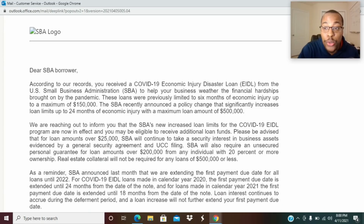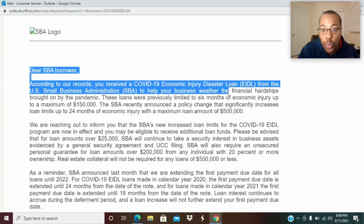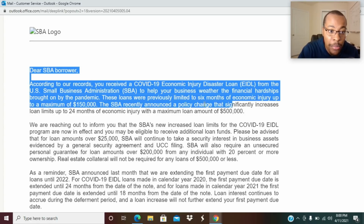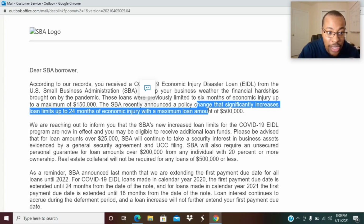So let's go jump over to the email. I'm gonna walk you guys through the details. All right, so here I have an email pulled up from the SBA, and I'm gonna read word for word. So it says, "Dear SBA borrower, according to our records, you received a COVID-19 Economic Injury Disaster Loan from the U.S. Small Business Administration to help your business weather the financial hardships brought on by the pandemic. These loans were previously limited to 6 months of economic injury, up to a maximum of $150,000. The SBA recently announced a policy change that significantly increases loan limits up to 24 months of economic injury with a maximum loan amount of $500,000."